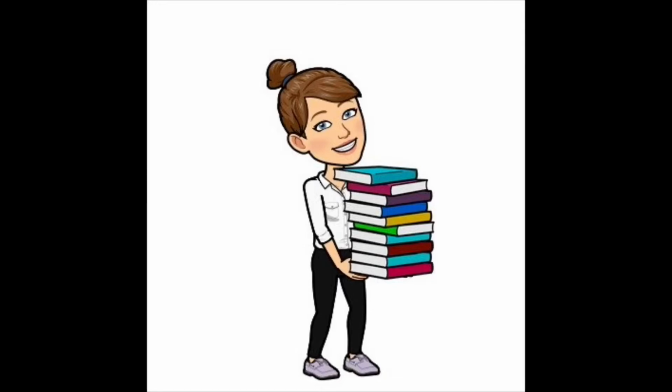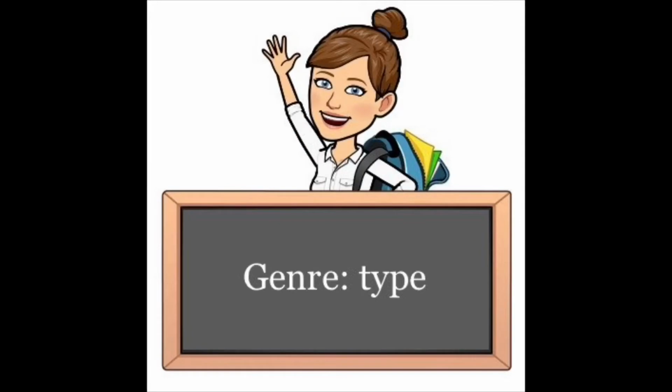In order to have this discussion, you really have to understand what a genre is. And genre is a French word that means type. And there are many different book genres. There are mystery books, there are children's books, there are chapter books, there are fairy tales. There's many, many more. But fiction and nonfiction are two genres. They're two types of books.